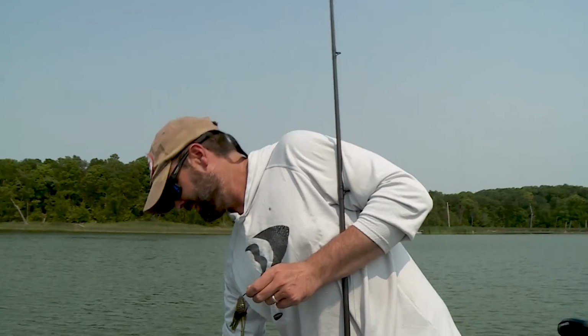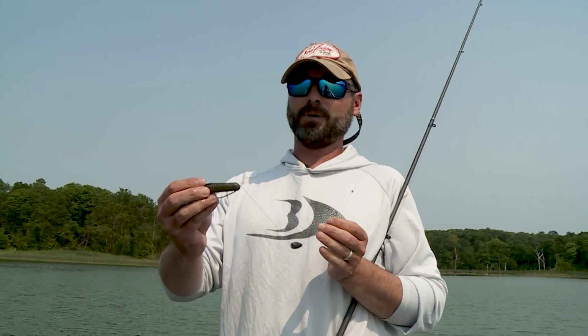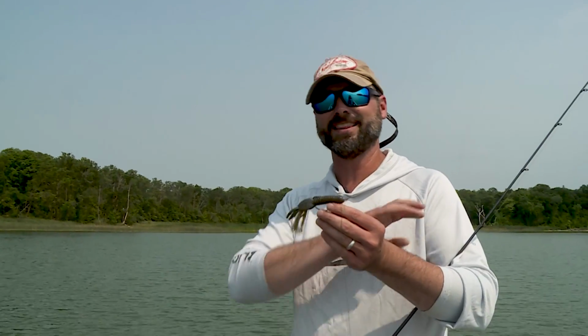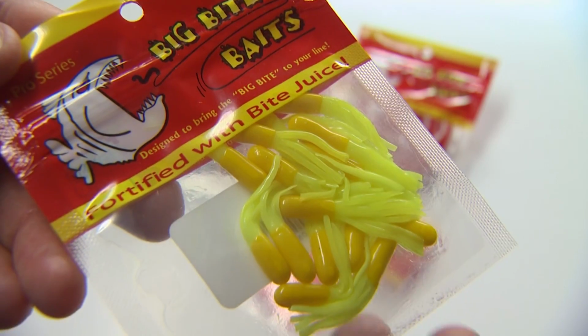You know, I'm fishing with the craw tube right now, which I think is just one of the best all-around baits for doing this punching style or flipping style. But Big Bite is an amazing plastics company. These guys know how to make plastics, and they make them in every shape, style, color that you can imagine for largemouth, smallmouth, walleyes, crappies, you name it.